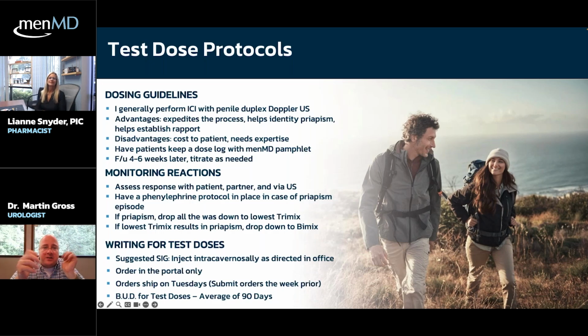It's not in the middle of a busy clinic morning or a busy clinic afternoon, but it is a structured way to say, come back to me, I will take care of this for you, as opposed to sending them to the ER where you're going to get haphazard following of the AUA priapism guidelines at best.